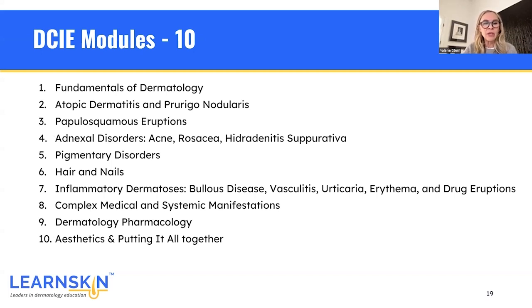7, inflammatory dermatoses. This is going to include things like our bullous diseases, vasculitis, urticaria, erythema, and drug eruptions. 8, complex medical and systemic manifestations. 9, dermatology pharmacology. And 10, aesthetics and putting it all together.